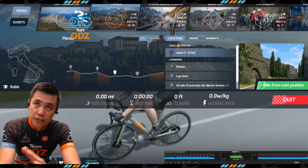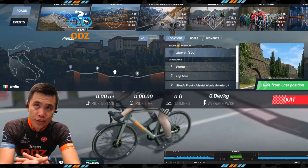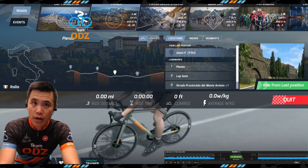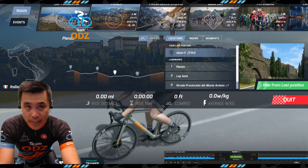We'll be doing the warm-up in ERG, but everything else outside of ERG, or just keep it simple and just stay out of ERG the whole time, all right? We're gonna get this started here. We'll make this happen, all right?